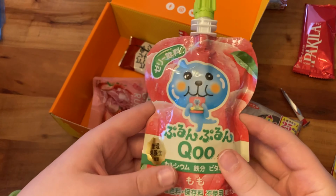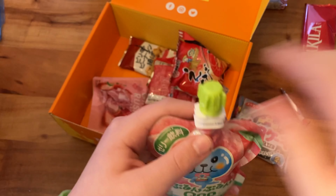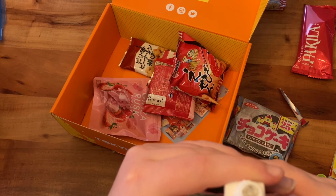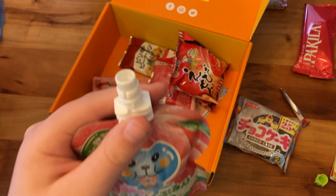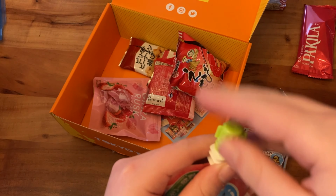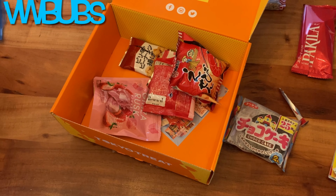Next up, I'm gonna try cool liquid jelly. Okay. Oh. This is supposed to freeze, but I'm just gonna sip a little. Pretty good.